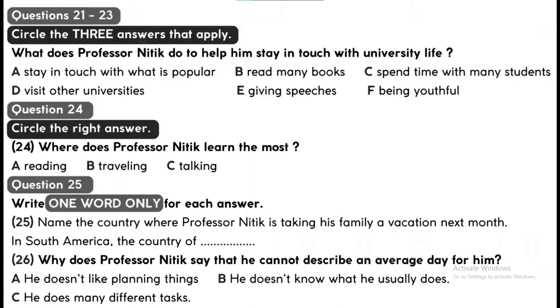Now it turns to part three. Part three. You are going to hear a conversation between an interviewer and a professor. First, you have some time to look at questions 21 to 26. Now listen to the tape and answer questions 21 to 26.